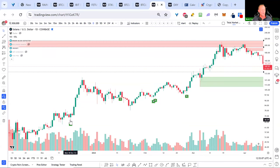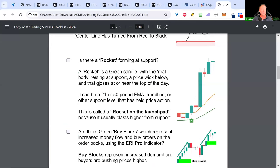So basically, when we see this kind of a pattern on the rocket, it's explained very thoroughly in the Trader Success Checklist. So basically, a rocket is a green candle with a real body resting at support, like right here, a textbook rocket sitting on a 21-day EMA with a wick down below, and that closes at or near the top of the day, which it did. See, hardly any wick. This is a telltale sign. This is about to shoot up much higher, especially the more rocket fuel in this candle.